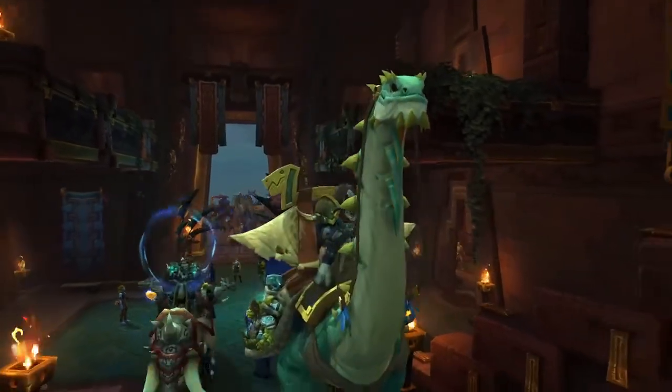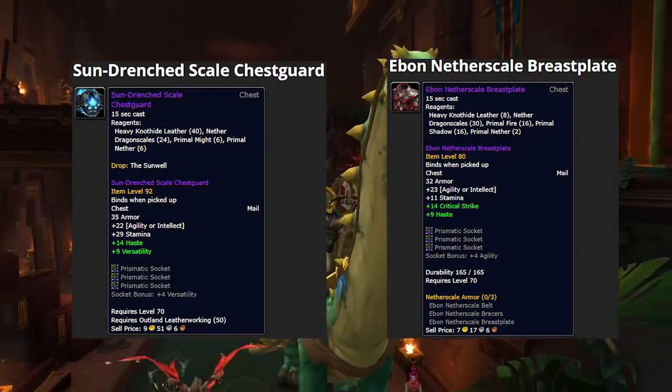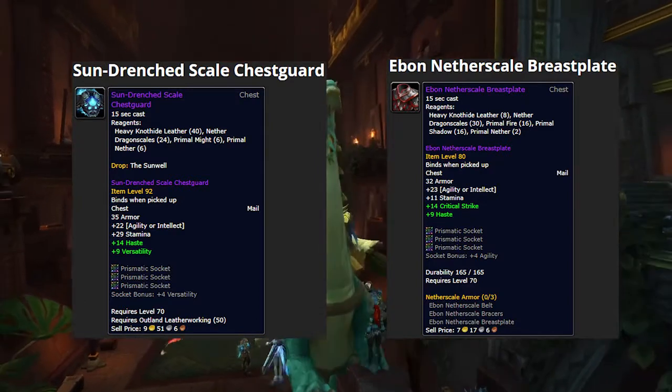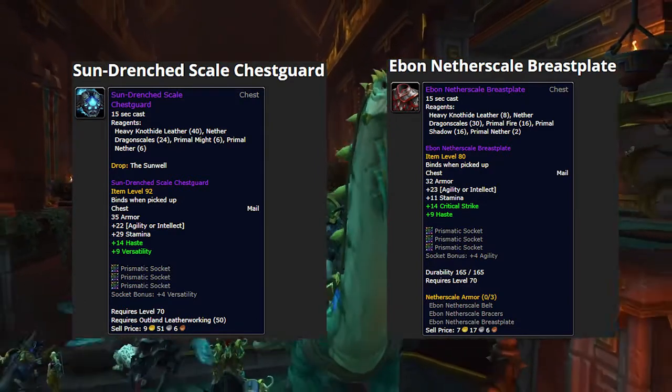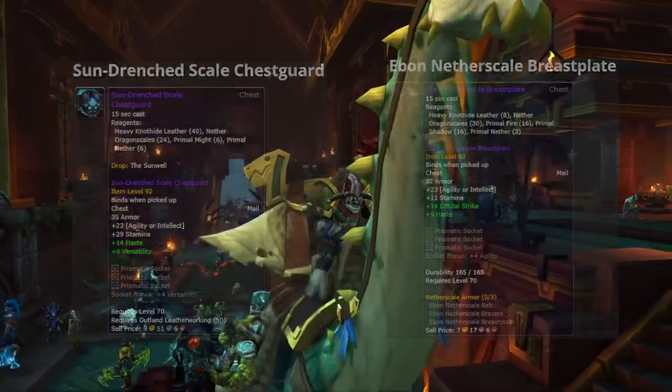Besides those items there are several bind on pickup items that are also crafted for transmog, but in pre-patch with the crafting scaling they may actually be pretty strong due to the amount of gem slots that they have. Some of those items have 3 gem slots, and on top of that, if you fill all of them, you will get some bonus stats.